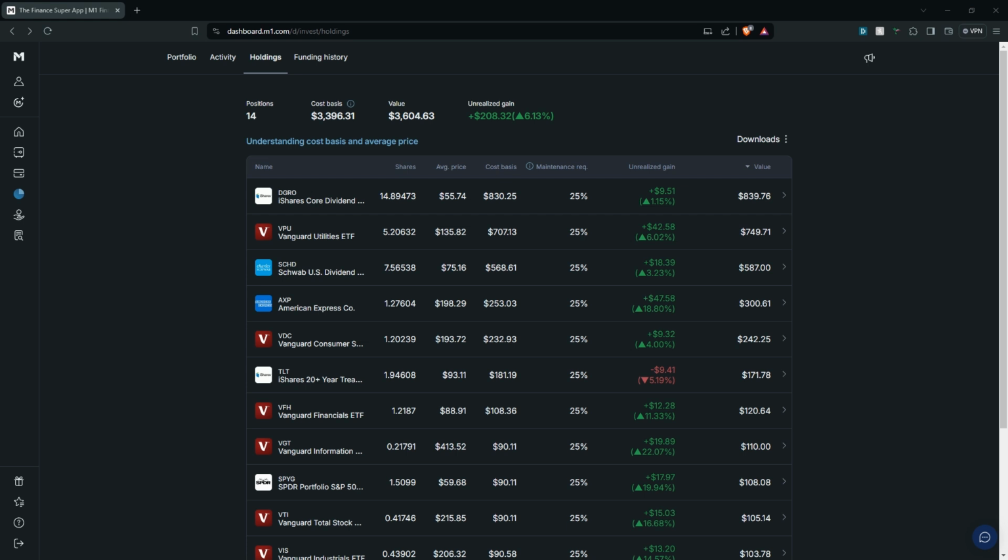Moving into the technology sector, we have VGT, the Vanguard Information Technology ETF. VGT offers exposure to the leading technology companies like Apple, Nvidia, and Microsoft, which are driving innovation and reshaping the global economy. With technology becoming increasingly intertwined with our daily lives, VGT provides growth potential and diversification for investors.